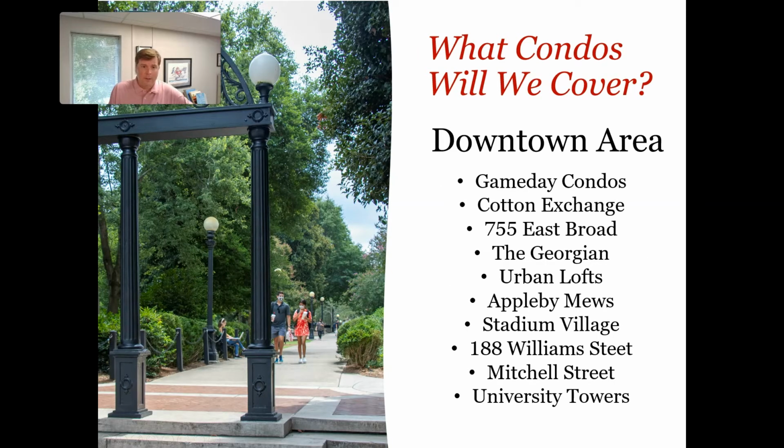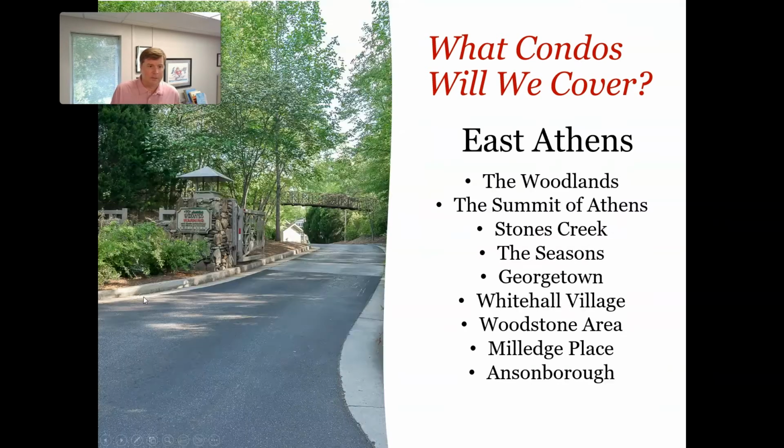And what are the ones we're going to cover in downtown Athens? Well, we're going to do Game Day. We're going to do Kind Exchange. I believe we're probably not going to do East Broad. That's a little obscure right now. The Georgian, Urban Lofts, Appleby Muse over there on the other side of the river. Stadium Village, 188 William Street, Mitchell Street, University Towers as well, which is downtown.